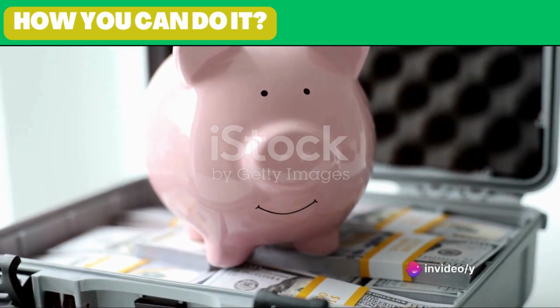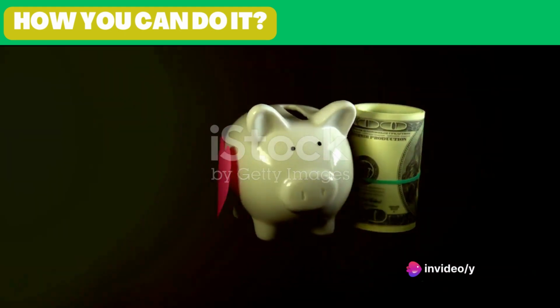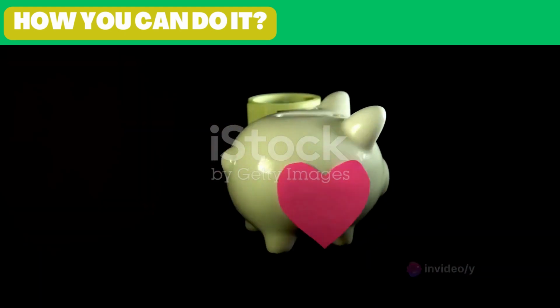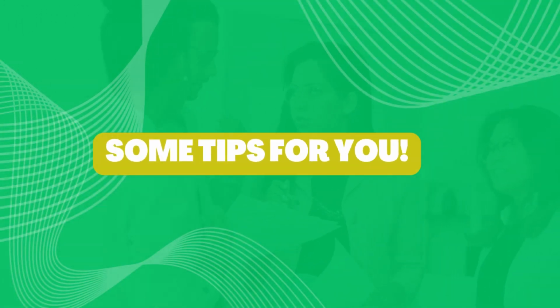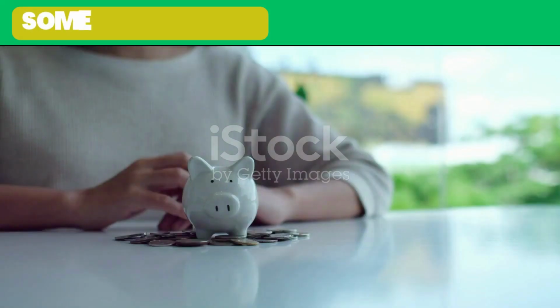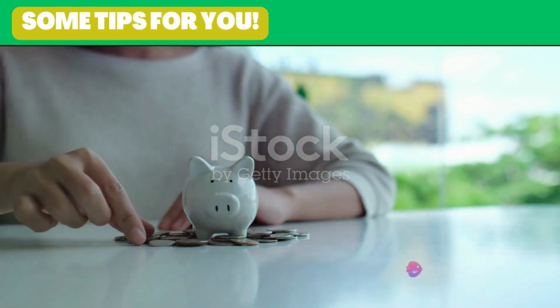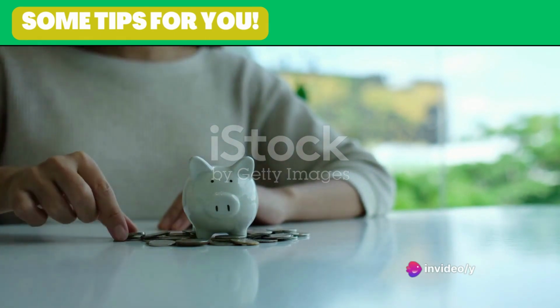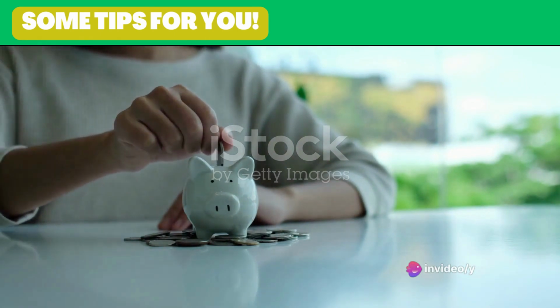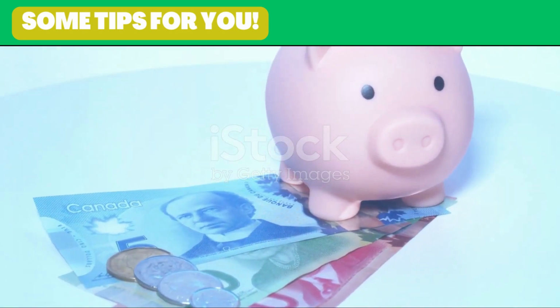Now that you've got your high-yield savings account, it's time to start feeding it. Think of it as your financial pet. The more you feed it, the more it grows. So, make a habit of depositing money into this account regularly. It could be a small portion of your paycheck, your birthday money, or those extra bucks you saved by skipping that fancy coffee. Every little bit counts.